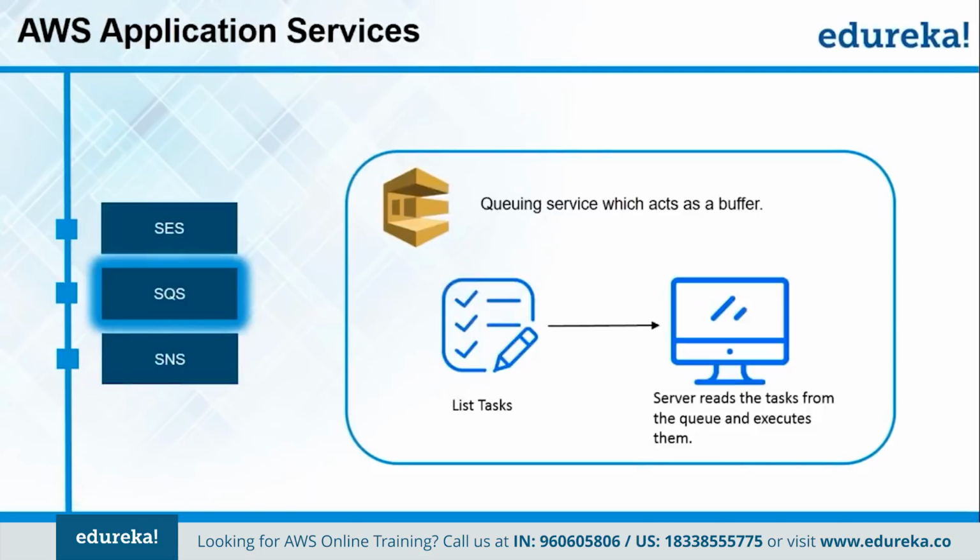The next service is a pretty interesting service. It's called the simple queue service. So a simple queue service acts as a buffer. Now the way it functions is like this. Say suppose you had that image processing application, right? Whenever you upload an image, say suppose you have to do 5 tasks. These 5 tasks will be listed in your simple queue, and your server will keep a reference with this queue and see what all tasks are left to be done on the image.